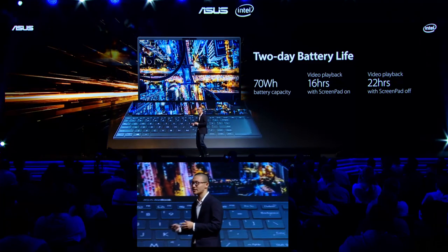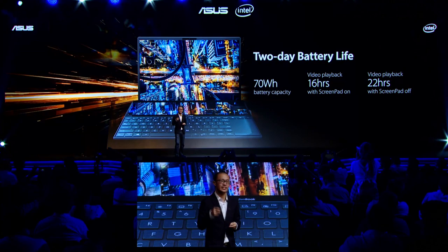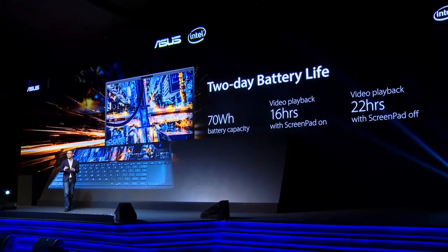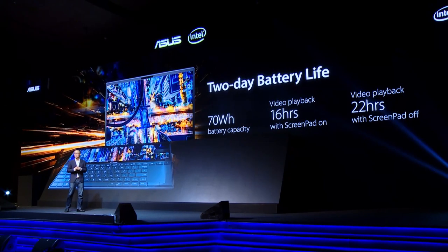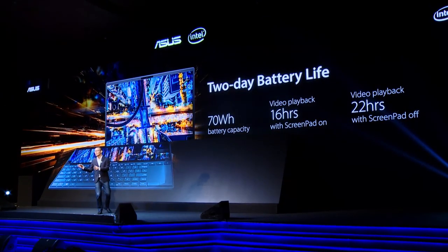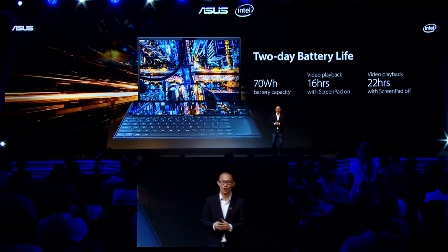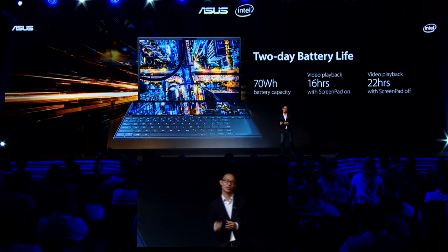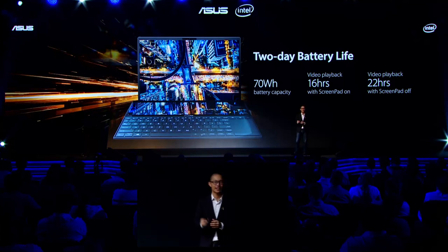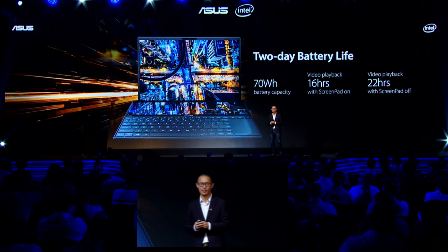To ensure you have non-stop usage, we put a 70-watt-hour battery in this ZenBook Duo, while most laptops in the market nowadays only use a 30-watt-hour battery. So that means the battery of this laptop is more than 2 times that of a normal laptop. As a consequence, with ScreenPad on, this laptop supports up to 16 hours battery life. And with ScreenPad off, it can even last up to 22 hours battery life.